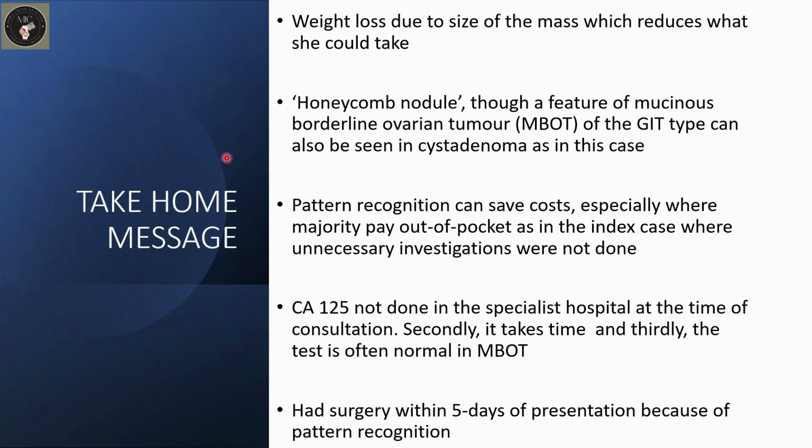So what are the take-home messages from this case? Yes, this patient presented with weight loss, but the weight loss was not due to a malignant condition. It was due to the huge nature of the mass, which did not allow her to eat adequately. Honeycomb nodule is a feature commonly seen in patients with mucinous borderline ovarian tumor of the gastrointestinal type. But as is seen in this patient, it can also be seen in few cases of cystadenoma.